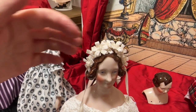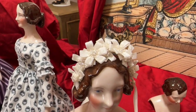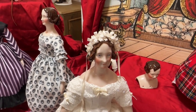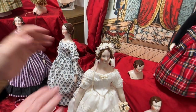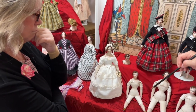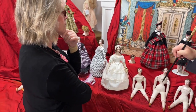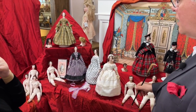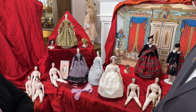And look how it fits her head, which isn't easy on glazed china. No. Well, these are not over glazed. Later on, they really started slapping the glaze on, but KPMs are not over glazed.